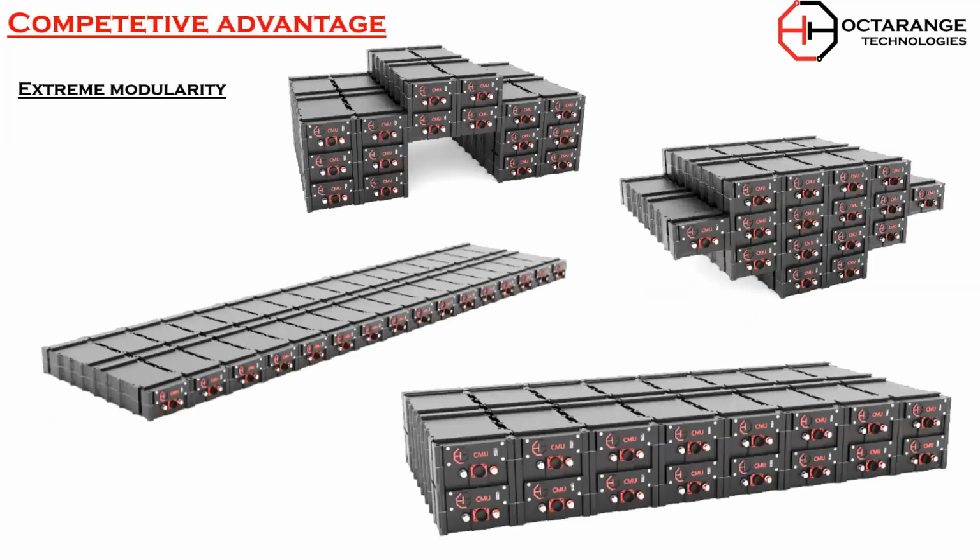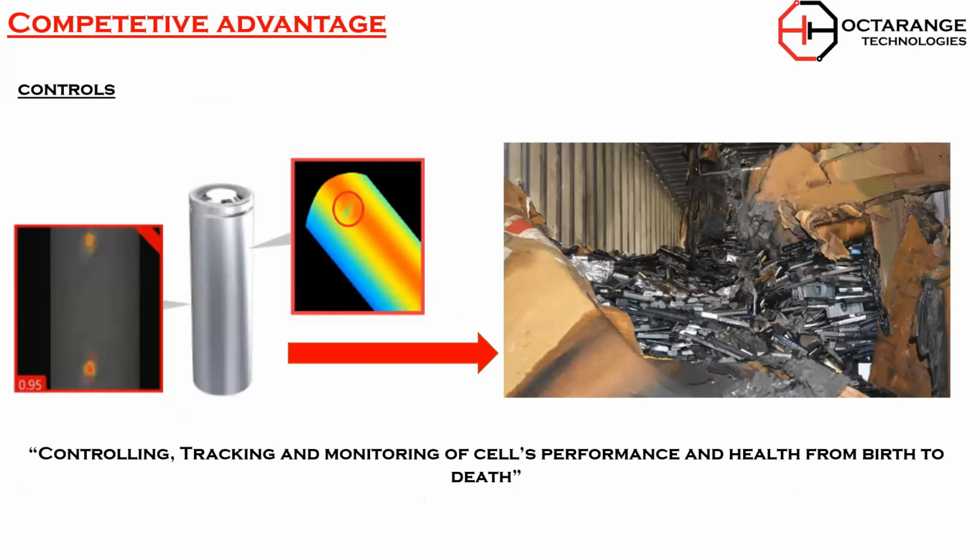And what you can see here is the extreme emphasis that we have given to modularity. It is for aquatic applications like ships and boats, as well as JCB, tractors, and energy storage. Our stacks can be arranged accordingly, in line with the application intent.